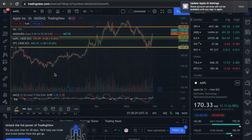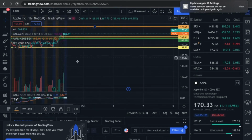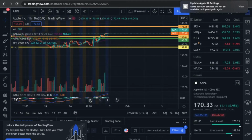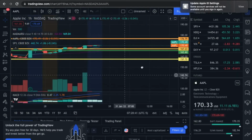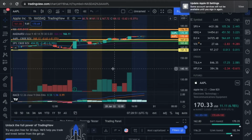Zoom in a little bit. Let's check the 1 hour chart and let's check a shorter time frame. Let's zoom in. So you can find out what's happening intraday. Because if you're going to trade this, you probably want to be checking these kind of things. Okay, so it's above the moving averages. Good sign. But get rid of that.